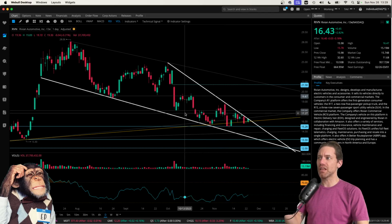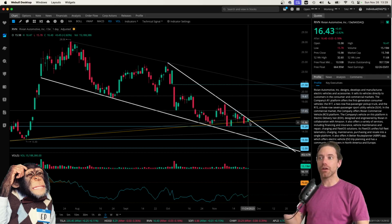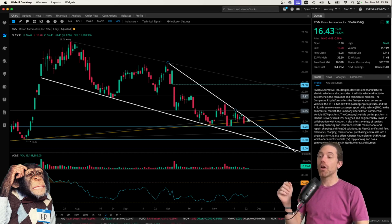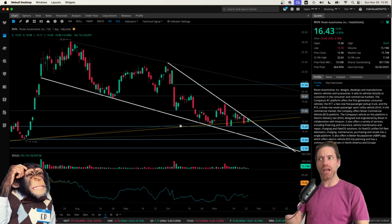And so what you can see is there have been multiple rejections from the top of the wedge here, and it looks like the week closed right at resistance, right at that level of the top of the wedge. Also, the week looks like it closed below this line that I've grayed out that I suspected might be some form of support. We are below that now.